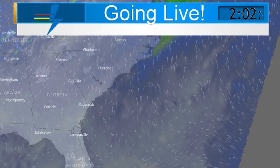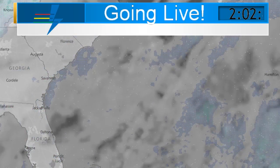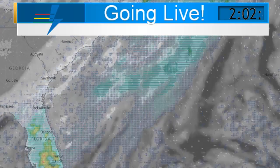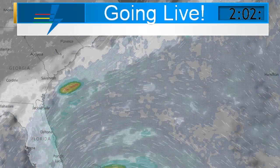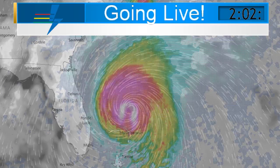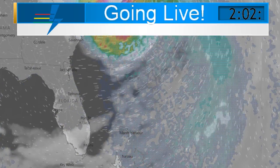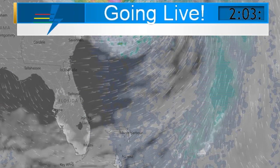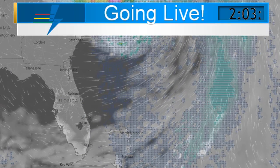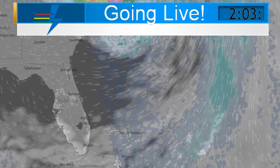Still, though, Irma is going to be a nuts storm, and it's going to be a big rainmaker. It's not just going to be a rainmaker, though. I've said it once, and I'll say it again. This will also just be something that demolishes homes, and something that just overall is nuts. Are we sure it's going to hit land?